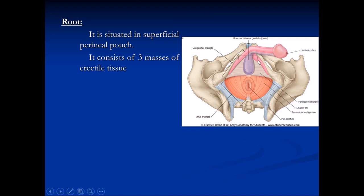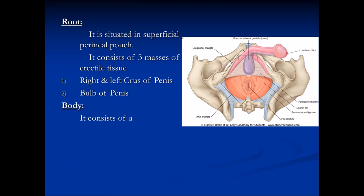The root is formed by three masses. One is the right and left crus on either side. This is the right and left crus of the penis, as well as the bulb of the penis. Okay, so these are the three structures which form the root. Coming to the body, it consists of important structures. One is called the corpora cavernosum. Corpora means body, and cavernosum because it will have a lot of cavity spaces, on either side. So this is called the corpora cavernosum.